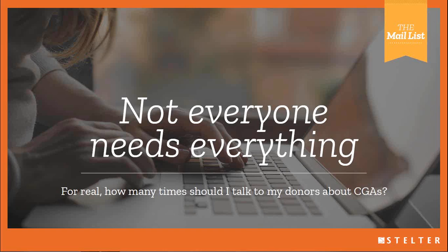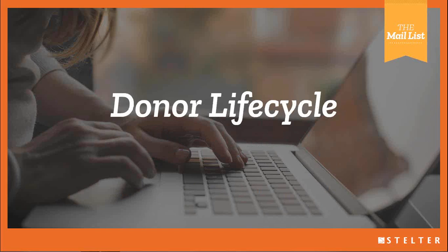And one way to do that is recognizing that email communication should be a meaningful conversation. It's one-on-one, it's you to them. It's not you on a megaphone telling the day's news to a large group. Make sure that you understand that not everyone needs everything. And here, the donor life cycle is a key element to make those distinctions. You have to be relevant to where the donor is along this journey.